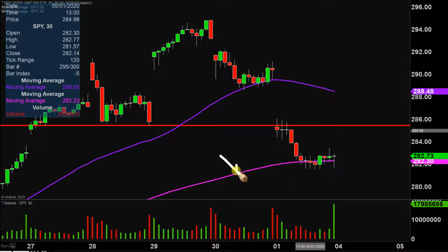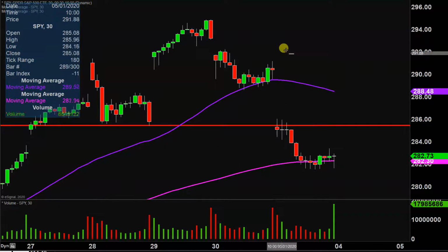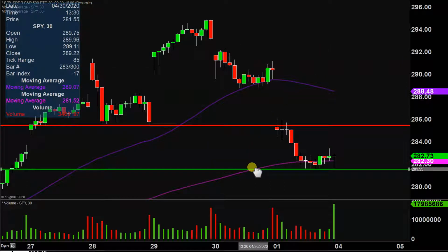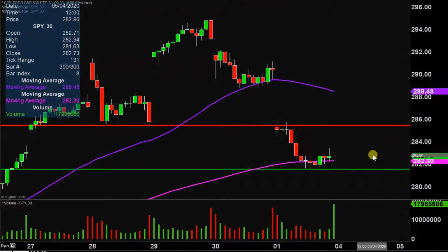Which brings about the next key interesting dynamic here, and that is this pink line, which on my chart denotes the very well-known, the very famous 200 period moving average, which is right around the 282 mark, or if you just want to make this more of a rigid area, very clearly the price has lots of buyers at 281.55.